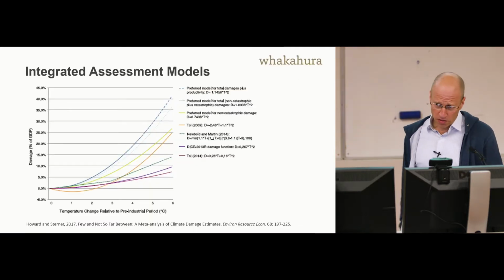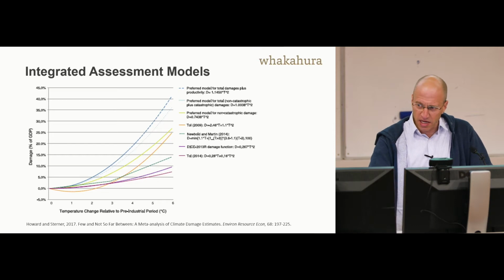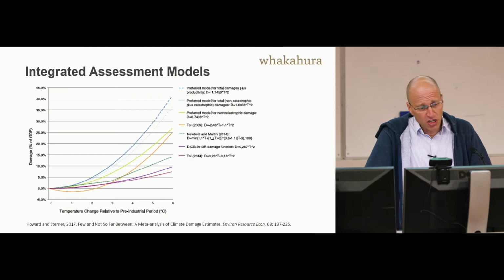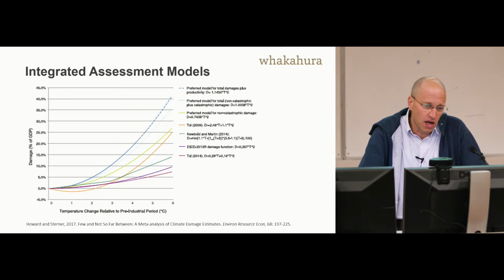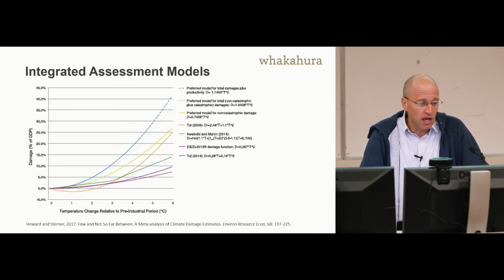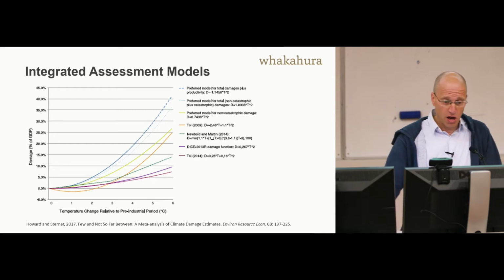So if we look at the results from these integrated assessment models, this looks at probably the 7 most popular integrated assessment models that are used globally to assess the cost of climate change. And here you have just a description of how much damage they think climate change will cause to the global economy as a function of what the temperature change will be.